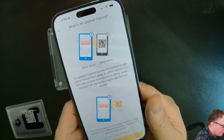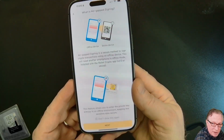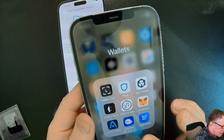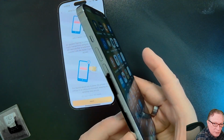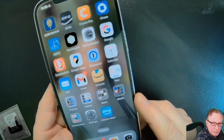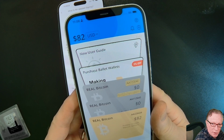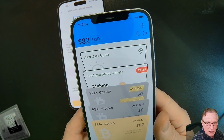Right, and it's going to give me instructions. So what I need to do is get my offline device to sign this transaction. So I have an offline device. As you can see, this phone is not connected to anything. The SIM card has been removed from this phone. It's not connected to my Wi-Fi. It's a completely offline device. And it's also running Ballet Wallet.